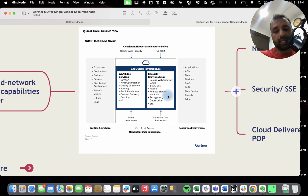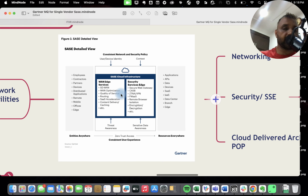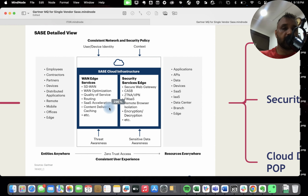Now, the two important capabilities here are the network services and the security service edge. So in terms of network capabilities, it involves SD-WAN, WAN optimization, QoS, routing, SaaS acceleration, content delivery and caching, and similar other network services. The objective is very simple: to make sure that the end user gets the best network experience without any jitters and delays and other such issues.